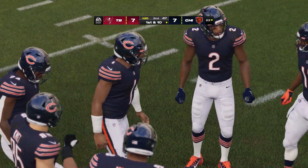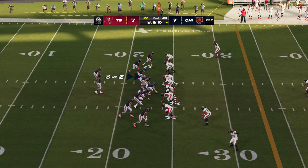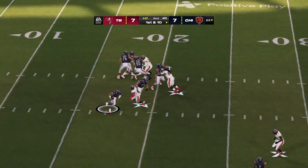This is today's NFL. You got to push it whenever you get an opportunity. You can never have enough points with the high-powered offenses that you face. And analytics will tell you, try and score when given the opportunity.